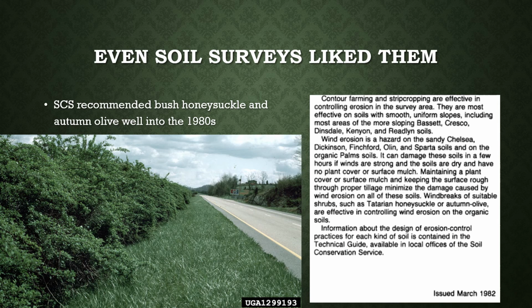And even if you read the old paper soil surveys, you could find recommendations in those books tied to what kind of soil you had, and they would make some plant material recommendations. For instance, the Soil Conservation Service was recommending bush honeysuckle and autumn olive in the soil surveys well into the 1980s, at which point we were pretty much recognizing that these were problematic plants that we're no longer recommending.